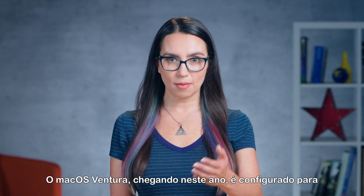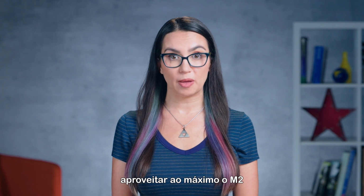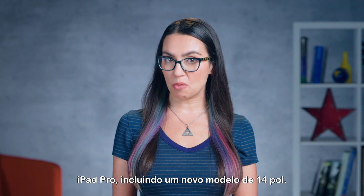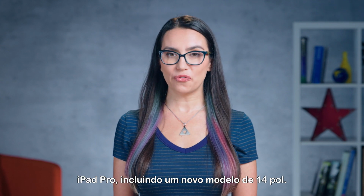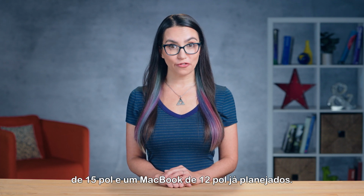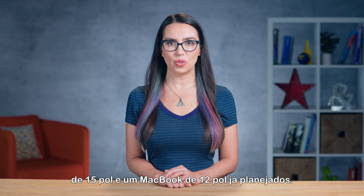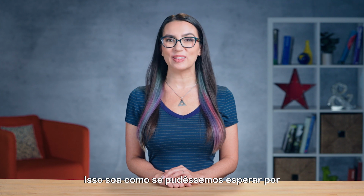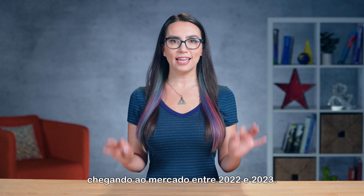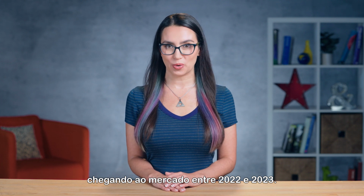macOS Ventura, coming this fall, is set to take full advantage of M2, and there's rumors of this new silicon appearing in a new iPad Pro, including a fresh 14-inch model. Add to that reports of an Apple MacBook Air 15-inch and MacBook 12-inch in the works, and it sounds like we can look forward to a slew of M2-powered devices hitting the market between 2022 and 2023.